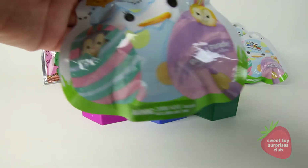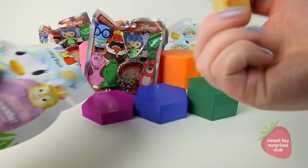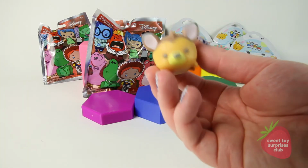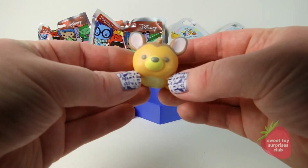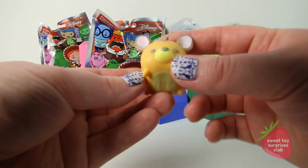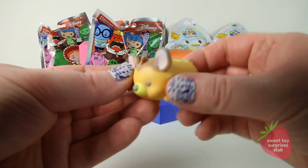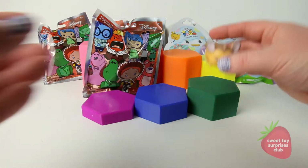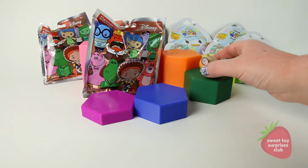Let's see if it's our lucky day. Oh my gosh, I got a Bambi. She's so pretty. Oh my goodness. I love this one. Oh, he is so cute. He's adorable. Oh my goodness. I'm gonna put him up here on our little stand.